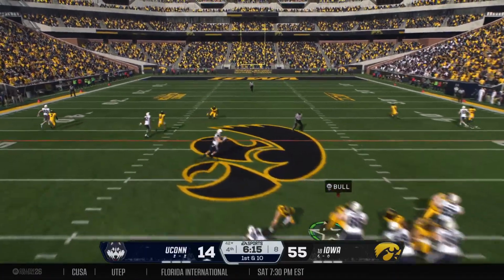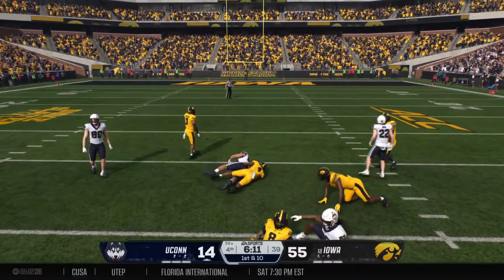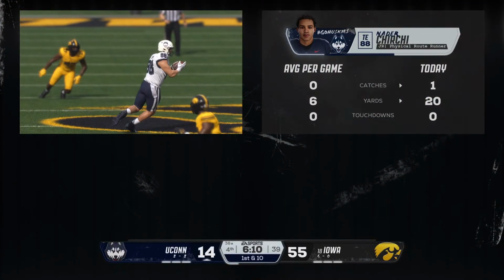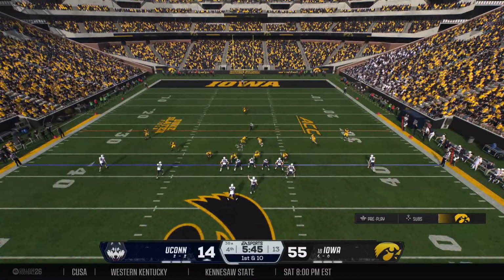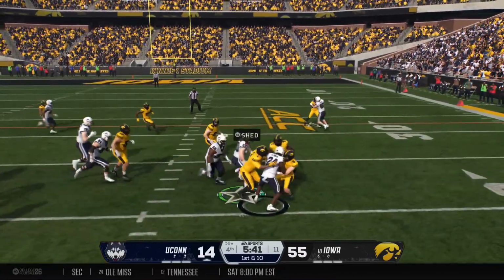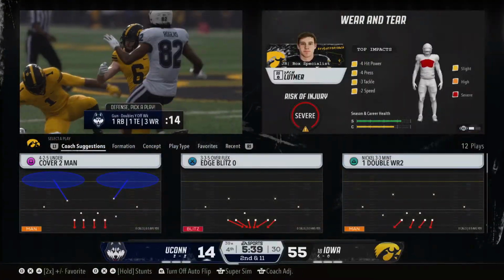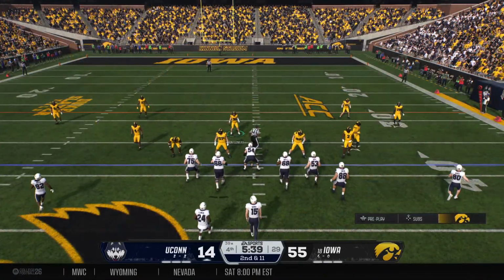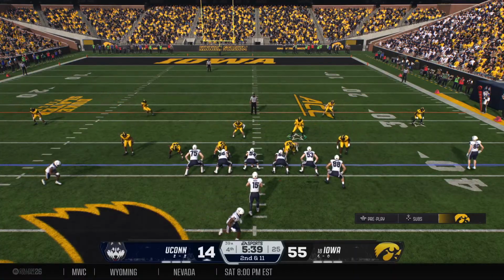Looking downfield on first down. Fires to the big fella. Breaks into the open. Defense caught out of position, and they get him down finally at the 38. UConn comes to the line after getting another first down. And the defense holds firm. No pickup at all on that play. The lost yardage leaves them with 2nd and 11.